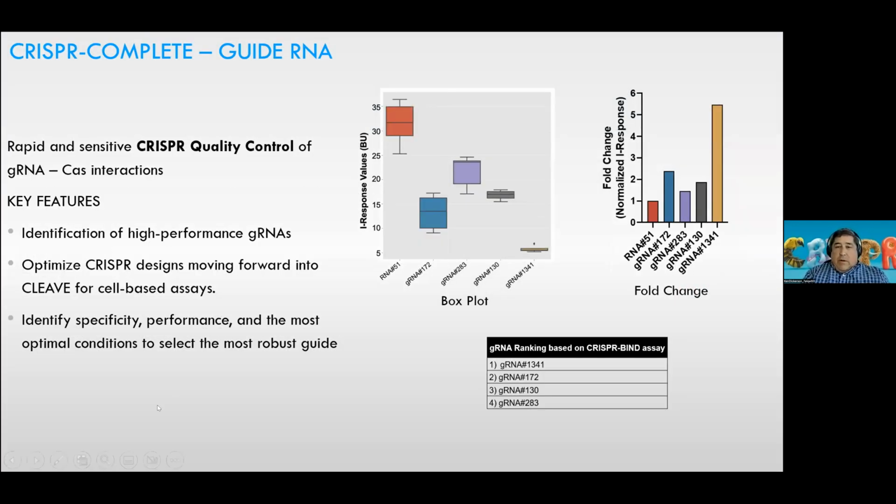Another guide RNA one, again customer data, and I have 2 of these just because these are actual customer data that they're now working with us on, and this type of information is in fact being utilized. Same process, negative guide RNA. And we have 4 guide RNAs here. And again, 3 of them, 172, 283, 130 on the far right side, are all in the same range, 1.5 to 2 times or 2-fold different.